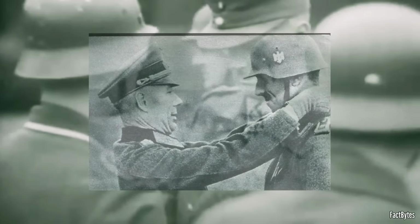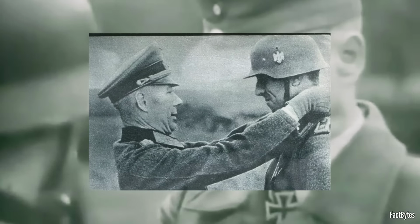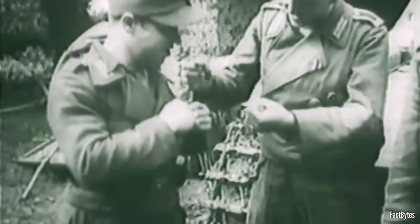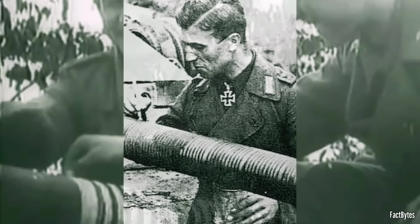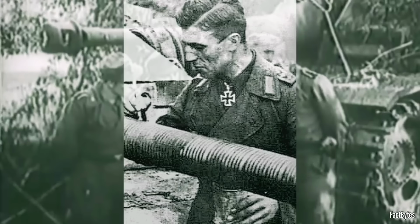For his extraordinary courage and achievements, he was awarded both the Knight's Cross of the Iron Cross and the Oak Leaves. Notably, Primozic earned the distinction of being the first non-commissioned officer in the German Army to receive the Oak Leaves to the Knight's Cross, a rare honor bestowed upon only 7 NCOs in total.